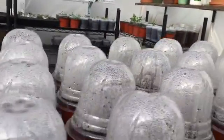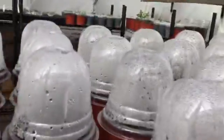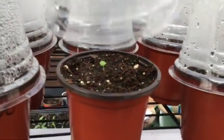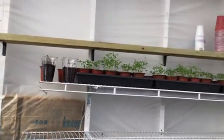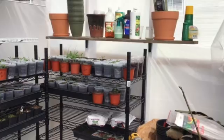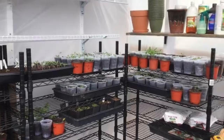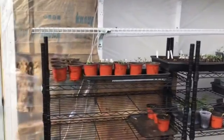All of these crazy looking things are, where am I at? I don't know where I am. New lavender coming up. Let's see. Over here, that whole top row is marigolds. Those two shelves, and the majority of those, anything that's in a white cup is daisies of some sort. And then the rest is peppers and tomatoes.